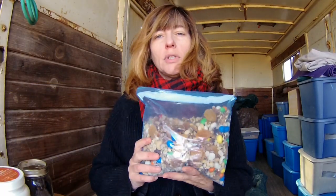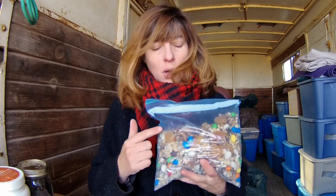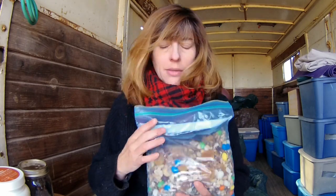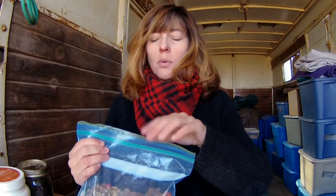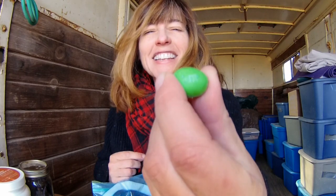Now, one of the things that I also created, which isn't rocket science, in my go bag is nuts and dried fruit. And also, I'm going to tell you, if I could only pick one thing, this would be it. I was not paid to do this. Can you see that? That is an M&M.